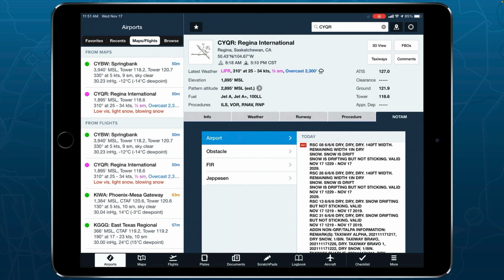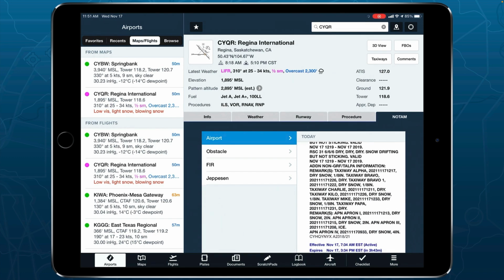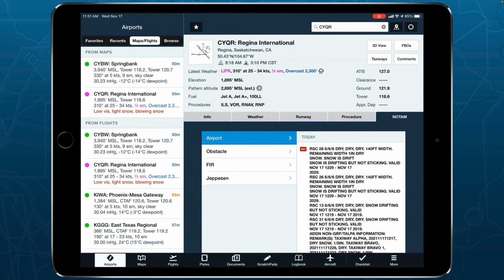Taking a look at the NOTAMs for the airport, we see that it's a much different scenario in Regina as far as the runway surface condition. A lot more being reported because there's a lot more going on. And we're actually going to take a look at how runway surface condition is reported in Canada.